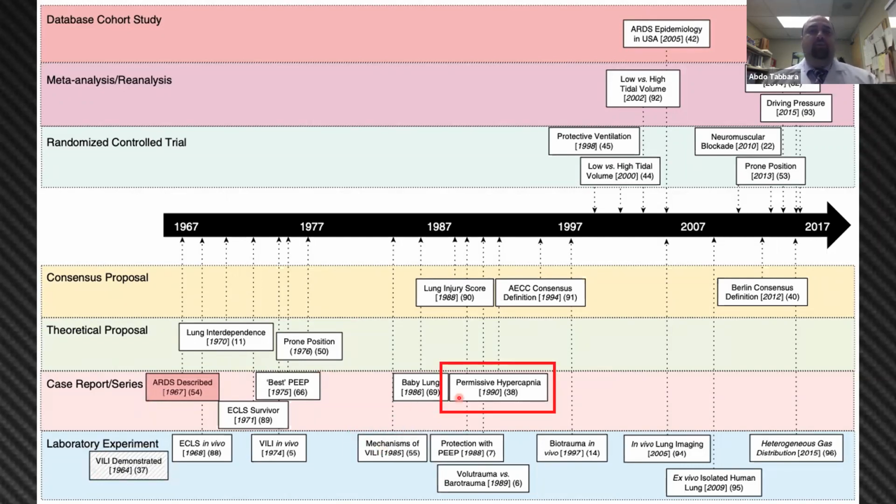Permissive hypercapnia, so deviating from a normal CO2 level, was described in the early 90s, 1990. The first definition of ARDS was released in Europe in 1994. Biotrauma in vivo was described in 1997, and we'll touch on that a little bit later on in the presentation.